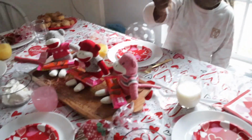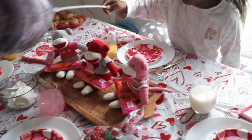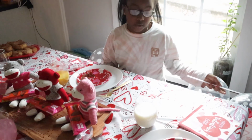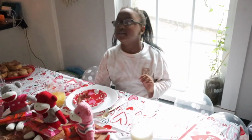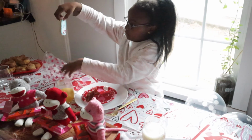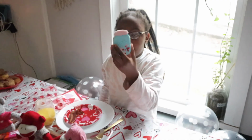Mine says Happy Valentine's Day, and Gracie got a unicorn one, and then Judy got a dog one for the doggy. And then we got bacon, and then we got strawberries. What did you help me with, Sayla? The heart pancakes. These are the heart pancakes that I shaped out. And this is the cookie that they made. So nice cookies.